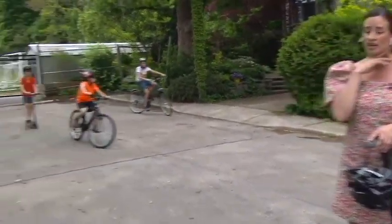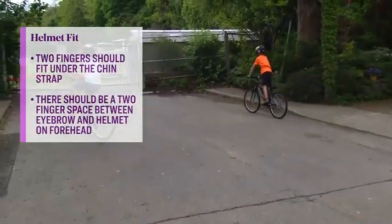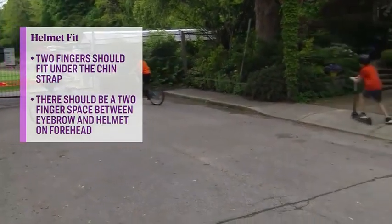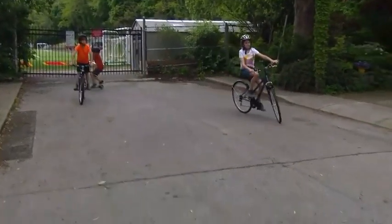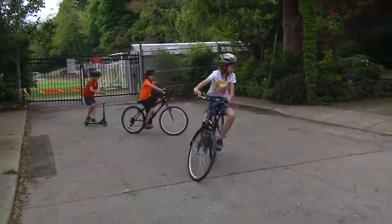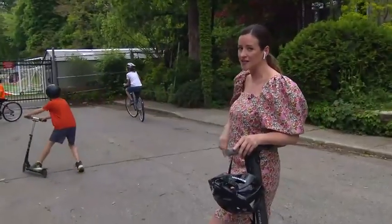Helmets, when you're putting one on your child, you need two fingers under the chin for it to be snug. You want it down on your forehead, as I quickly scan my children to make sure theirs are properly on, and Connell's is not. It should be down on your forehead and two fingers from your eyebrows to the bottom of the helmet. Those are your guidelines to get a good fit.